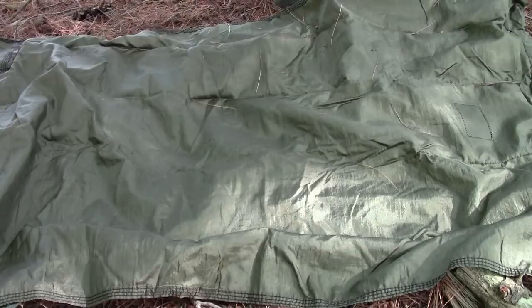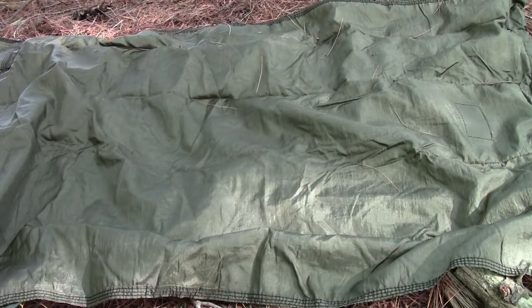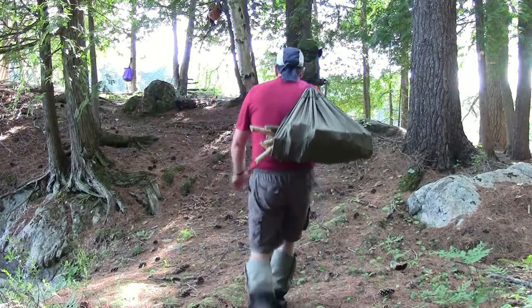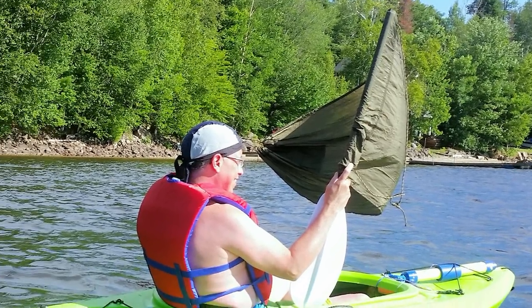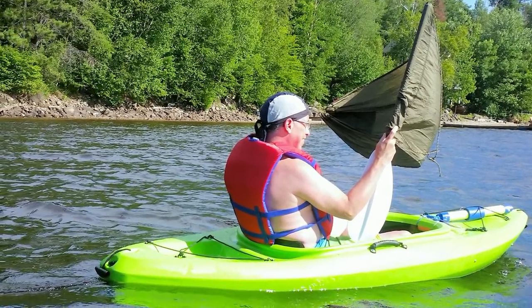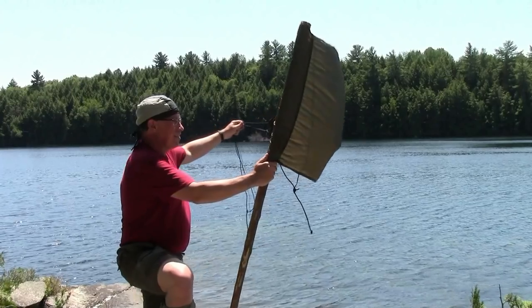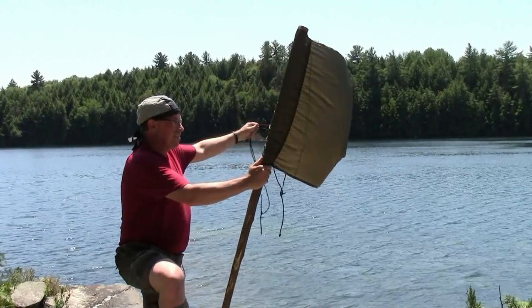Do you need to collect some firewood? The amazing wilderness camp chair can help you with that too. Are you a paddler? On windy days like today, you can use the amazing wilderness camp chair as a kayak sail. Just slide your paddle into the fat end of the chair, and you're good to go.